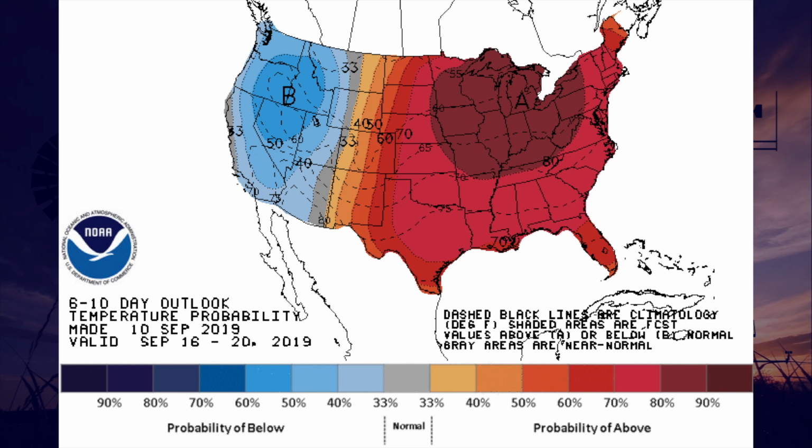Now, one of our fixes with this would simply be lots of rain. We also could use some cooler weather, because that would stop the evaporation rates, and also cut down on some of that vegetation growth. But unfortunately, as we look into next week, the Climate Prediction Center shows increased odds of above normal temperatures across the entire state.